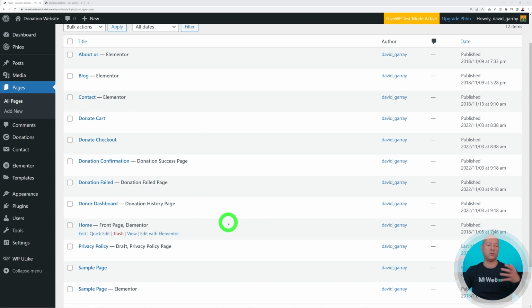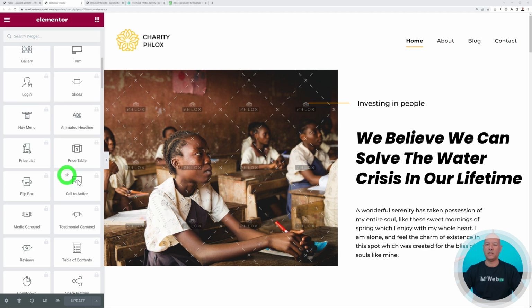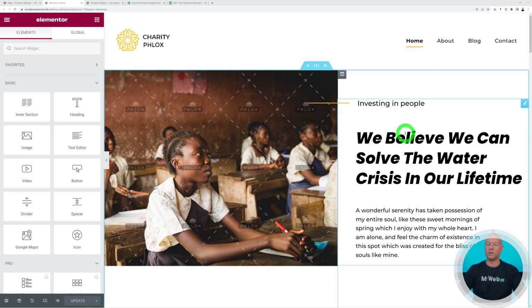So let's start by customizing our homepage. So as you can see, if you hover on top, you can edit with Elementor. This is what we're going to do. So I'm just going to open this in a new tab. Okay, very good. So as you can see on the left hand side, we have our menu section with all the different elements which are called widgets, and you can drag and drop them on your page. And this is basically a quick preview of what our page looks like.